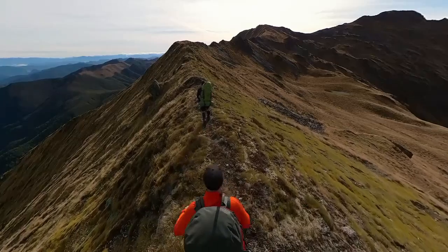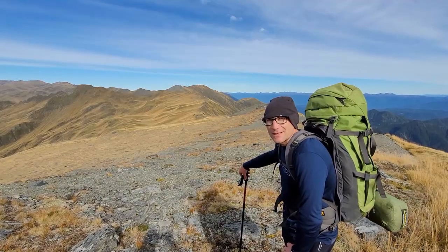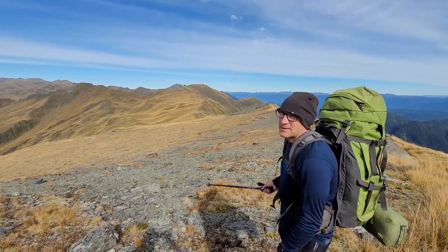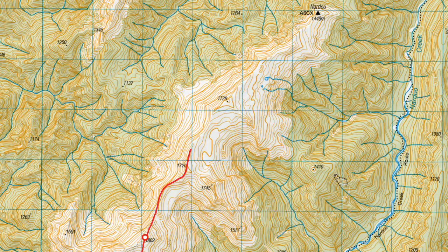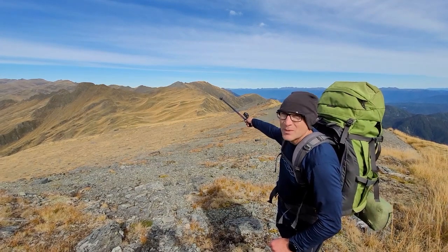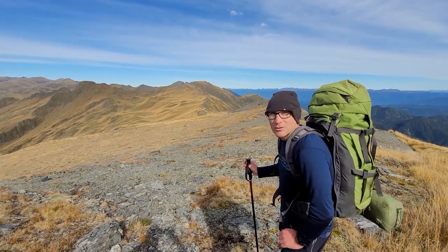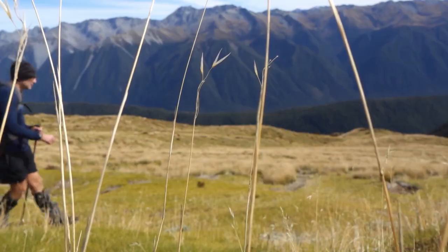Okay, so we are just under 3 hours from Nardoo Hut. Tramped along the tops. It's just an absolutely spectacular tops travel. I mean, just brilliant. See in the distance that grey tall peak, that's point 1800 that we were at before. So we've come a long way from that already. So just brilliant weather and yeah, just unreal.